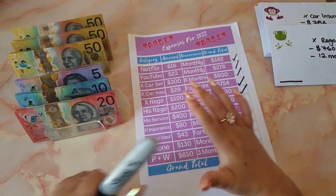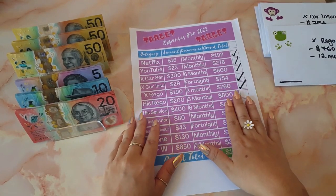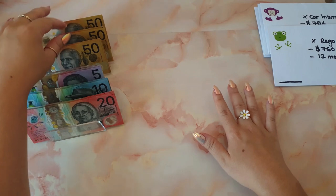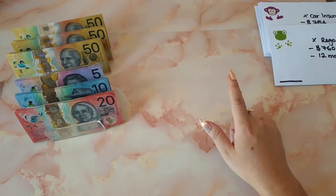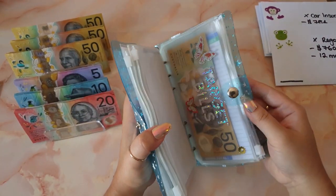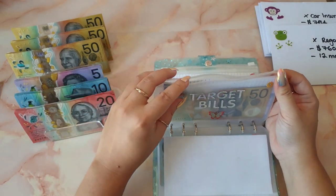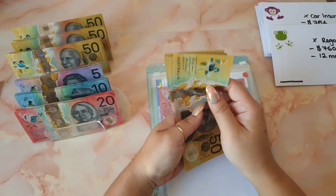Okay, so the next one is his car registration, $100. Now I don't think there's 100 here. I just want to actually take out money from my Target envelope that we have been putting in, which is, let's count together.